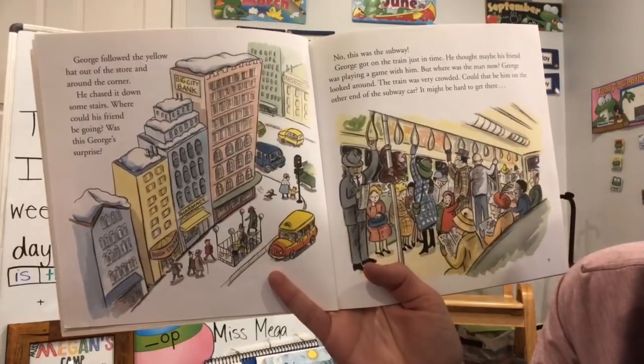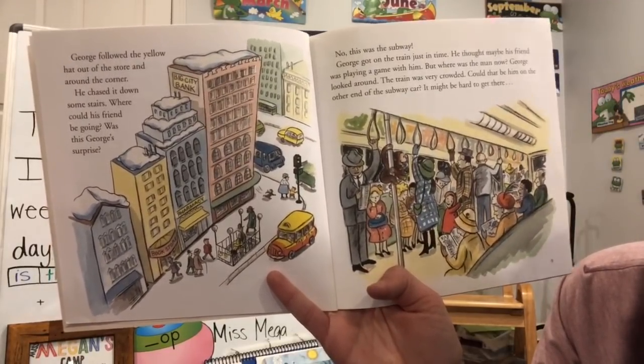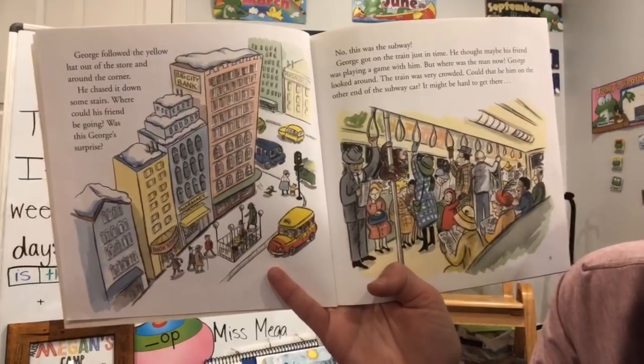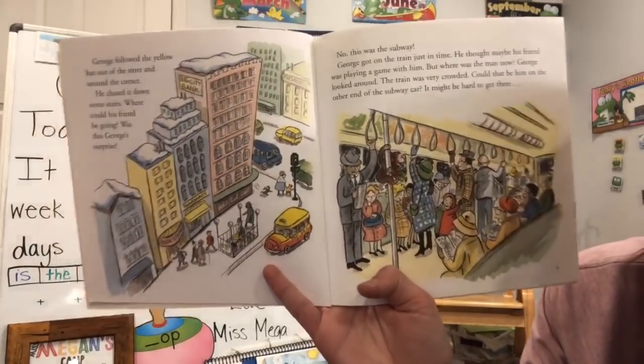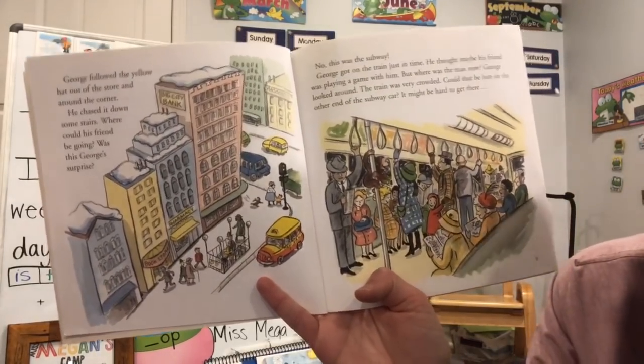George got on the train just in time. He thought maybe his friend was playing a game with him. But where was the man now? George looked around. The train was very crowded. Could that be him on the other end of the subway car?